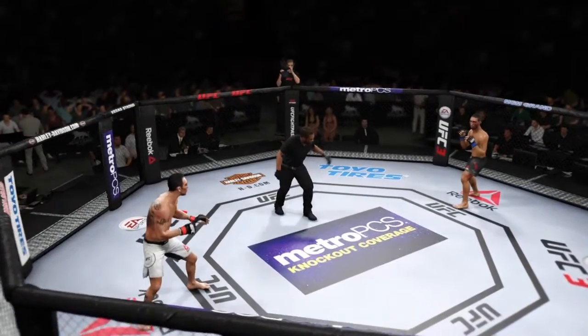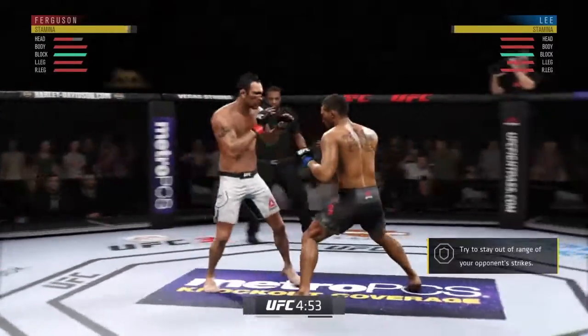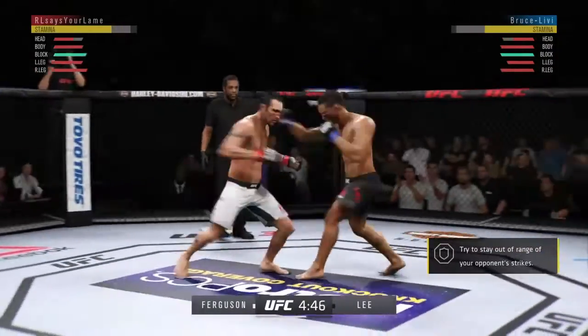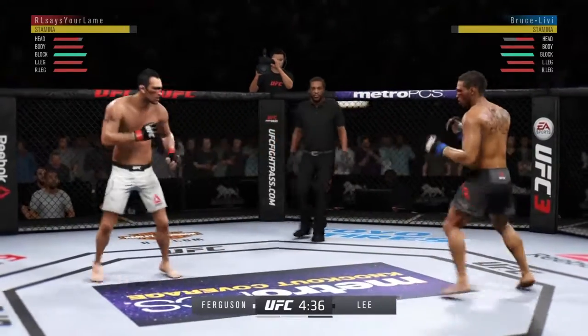You ready to fight? Ready. Round two here. Effective punch there by Lee. Oh, he lands another strike to the body, really starting to connect on a lot of shots to the midsection, and these will take their toll as this fight goes into the latter rounds.